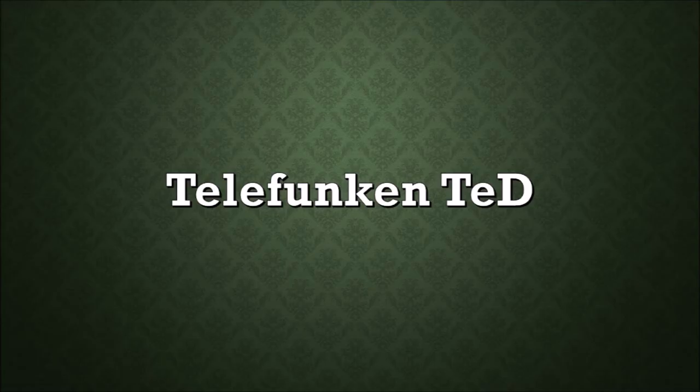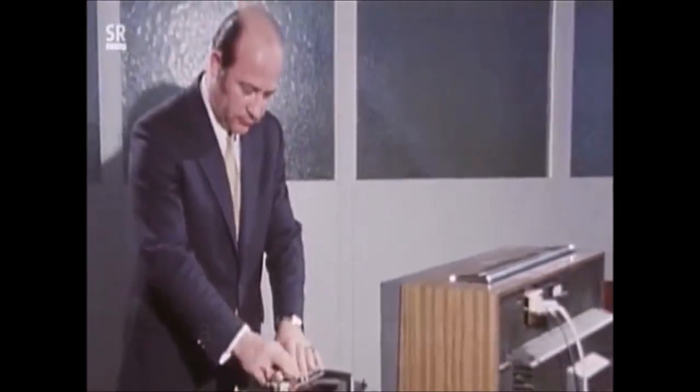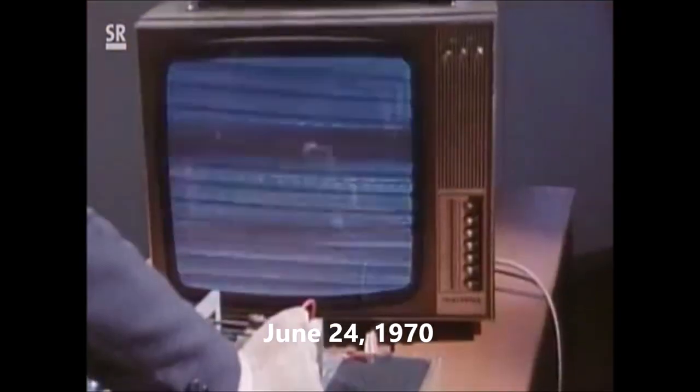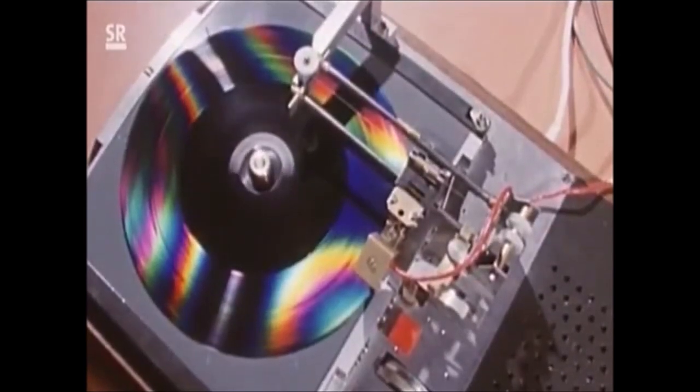Telefunken Teldec TED. Television electronic disc is a discontinued video recording format released in 1975 by Telefunken and Teldec. The format used 8-inch, 200mm, flexible foil discs which spun at 1500 RPM on a cushion of air. TED was first announced at a press conference in Berlin on June 24, 1970. It was developed by a team from two German companies, AEG Telefunken and Teldec. Program information was stored in the form of ridges in the surface of a thin, flexible foil disc, which was claimed to be sufficiently robust to withstand being played 1,000 times.